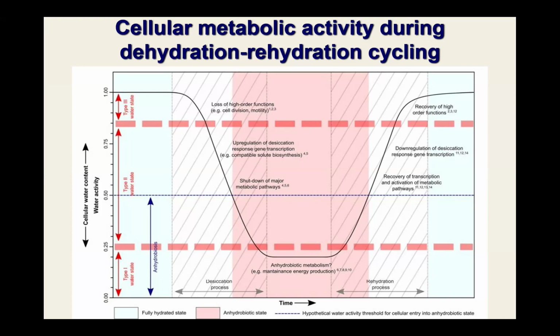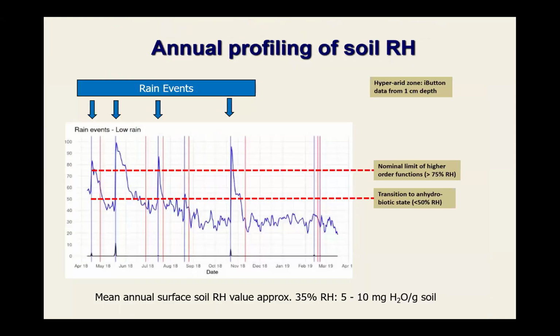And we've defined, as have others, the amount of time that the cell sits in a condition where it can have some of these functions. We call that the metabolic window. So what we've attempted to do is to take these tipping points or cutoff points for various metabolic processes and overlay those with the water activity conditions, which we get from relative humidity, in the soil of the Namib Desert, to try and work out how much of the time the cell is actually performing these critical functions.